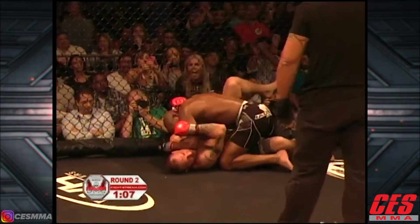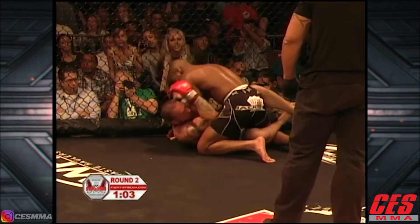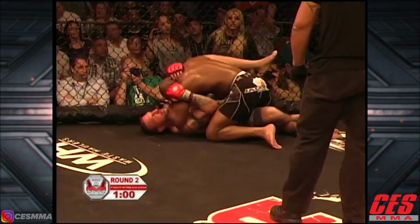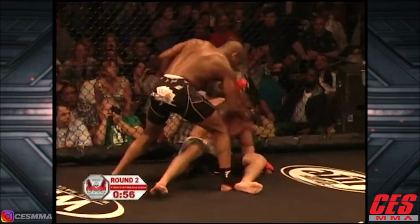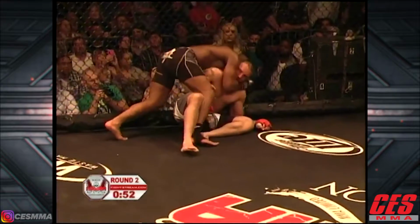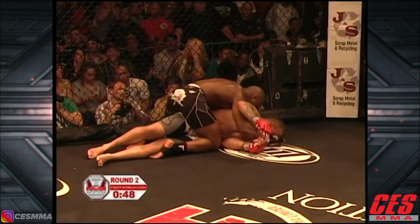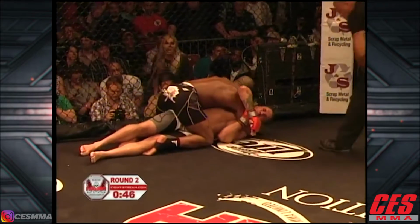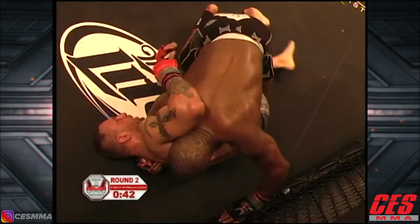Exactly. Short elbows. John's very proficient with these. Todd doing a good job of turning inside, trying to get inside those shots. Todd trying desperately to get back to his feet, under a minute in the round. Yeah, he caught a fast uppercut that kind of stalled his progress, and now Doomsday back on top, reestablishing his position. Yeah, we have a cut underneath, I think. It's just under Todd's right eye.